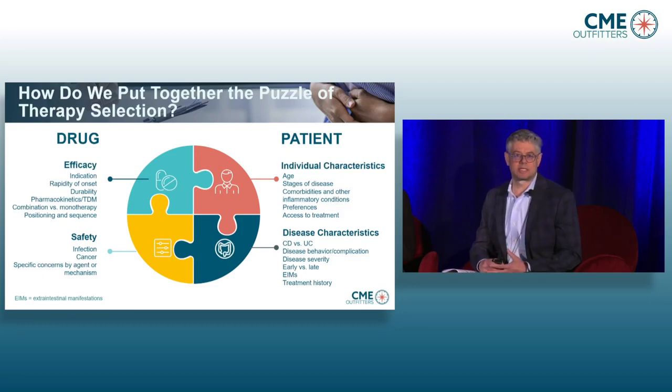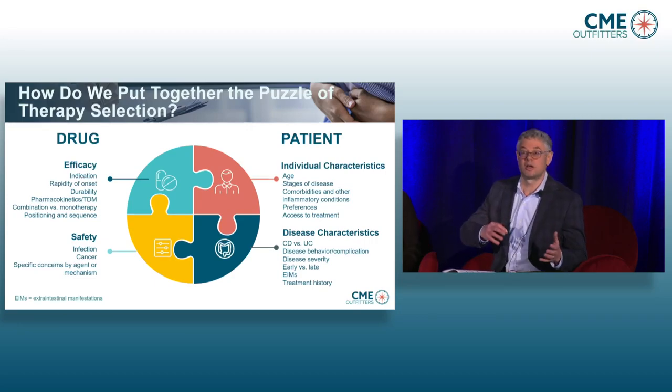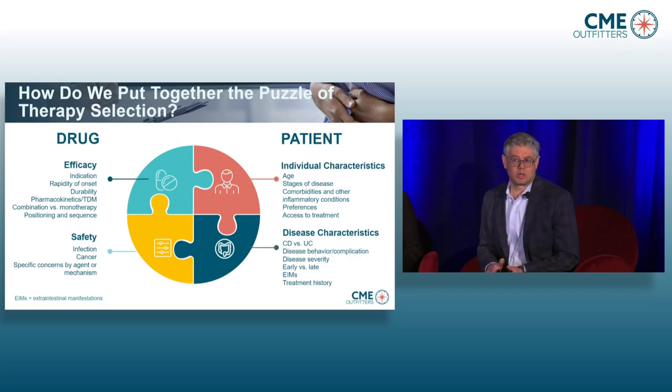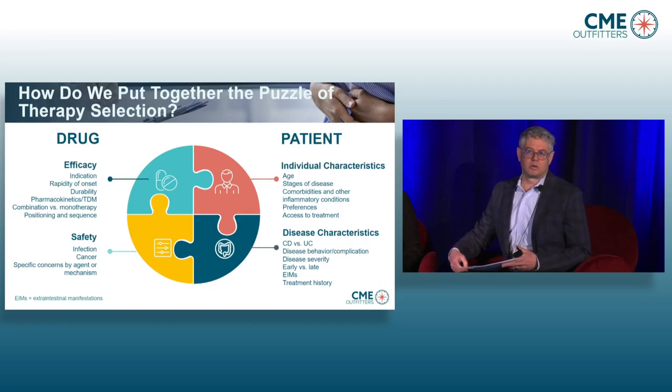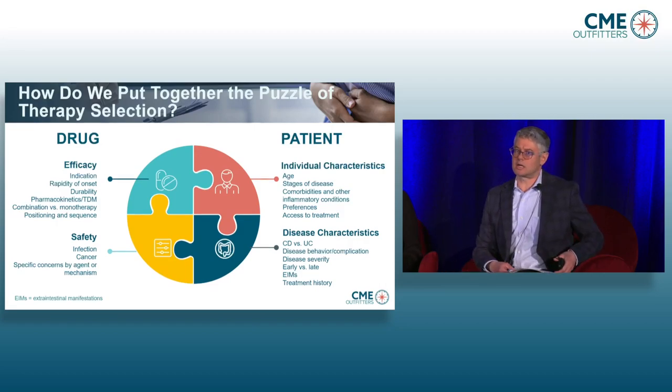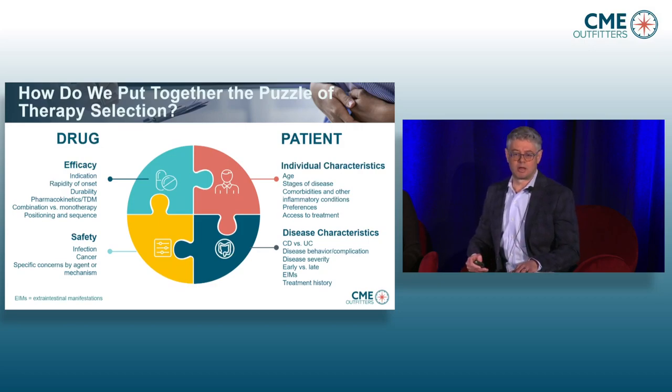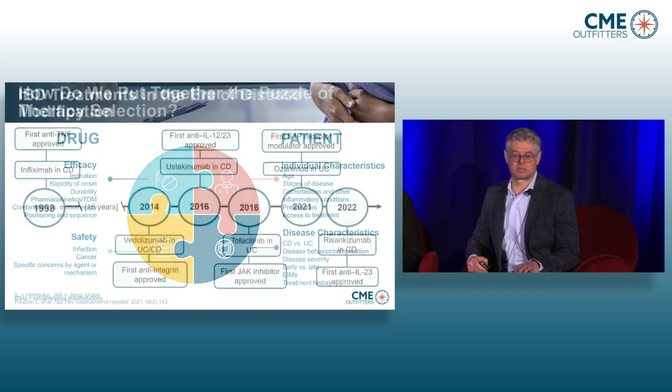And then, of course, we have our disease characteristics. Is it Crohn's? Is it UC? What is the labeled indication for the drug? How do we think about the disease severity playing a role here? More on the severe side of moderate to severe than on the moderate side of the moderate to severe, where most of our advanced therapies are positioned. And then as far as EIMs, extraintestinal manifestations, how and should they be playing a role in our selection of therapy? So all of these, and it's a complicated consideration that's going through our head in sometimes overt and sometimes covert ways when we think about how to prescribe a medication for a particular patient, such as the one that Sarah introduced us to.